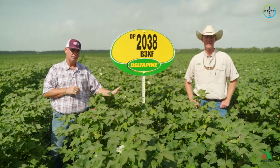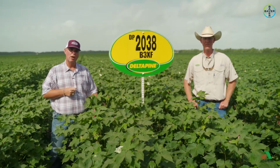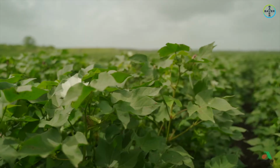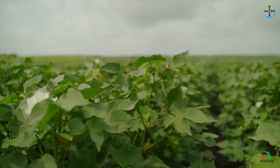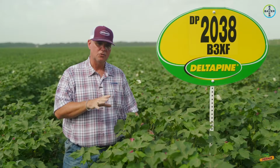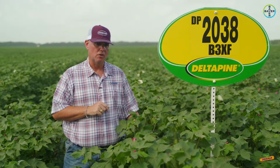It's a tall plant. You can see here it's very tall, and it's another smooth leaf variety with bacterial blight resistance. We're going to position this one here in the upper Gulf Coast as more of an irrigated type variety. One thing you'll notice about this product is it's got a very columnar fruiting pattern, but we've seen this one to be more advantageous on that irrigated type of ground.